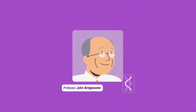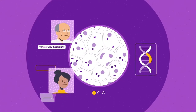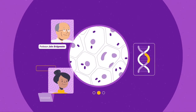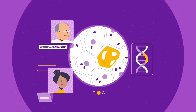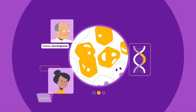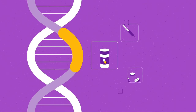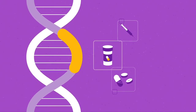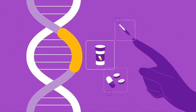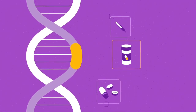The cells in our bodies are constantly dividing. Sometimes, when certain genes in the cells change and become faulty, for example, when mutations occur, it can drive the cells to grow out of control. This is how cancer is formed. In order to try to stop the cancer growing, these faulty genes have to be brought under control. This can be done by selecting the right treatment.